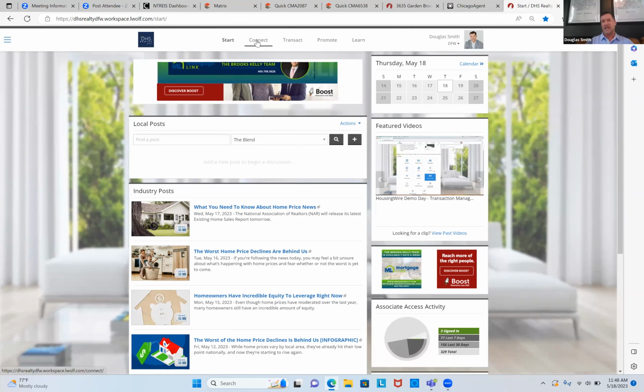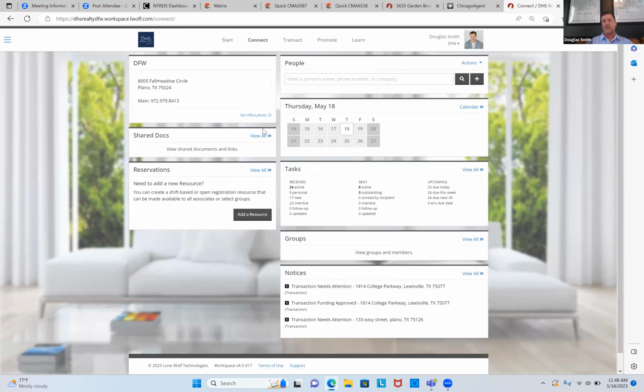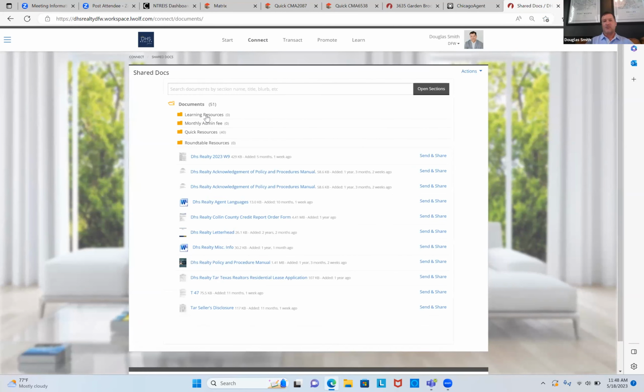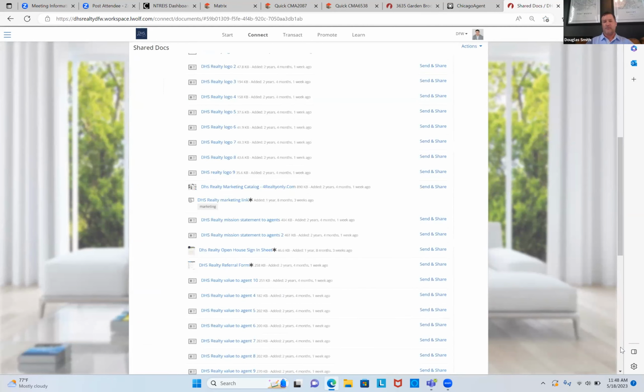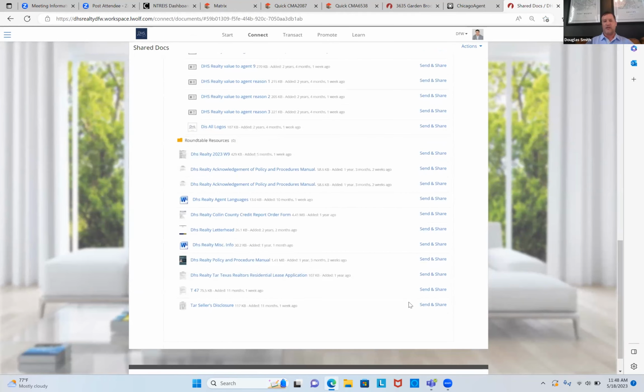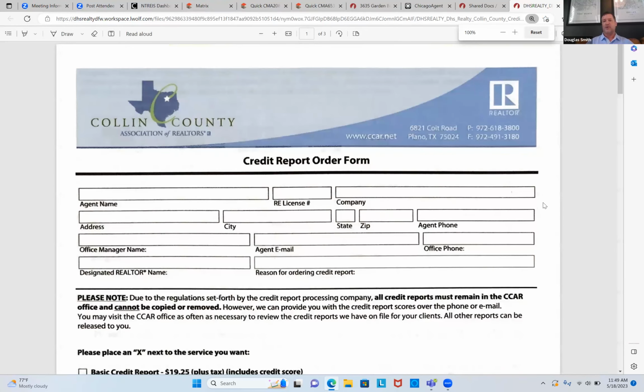So you log in and you go to Connect and you go to Shared Files and you click on Quick Resources and you scroll down to the bottom, and what you're looking for is the Collin County application for credit report. You'll see it right there. So you'll open it and you'll print this, and what you do is you'll fill your name out here, pretty basic, your name, your license number, DHS Realty, the broker address, my name, my email, my phone, I'm the manager, I'm the designated realtor, but that's your name there.